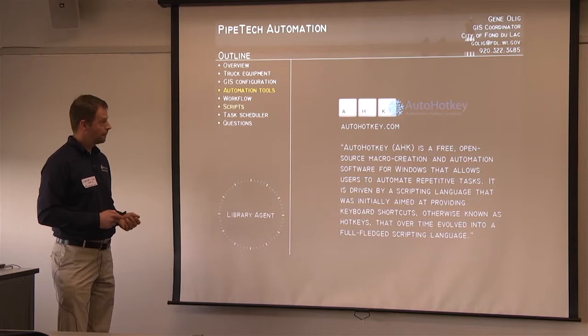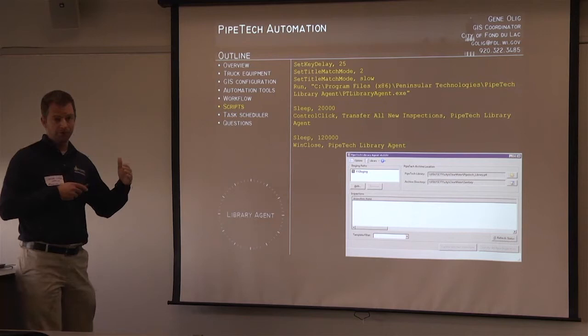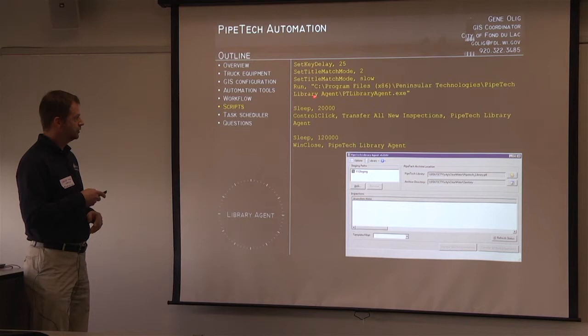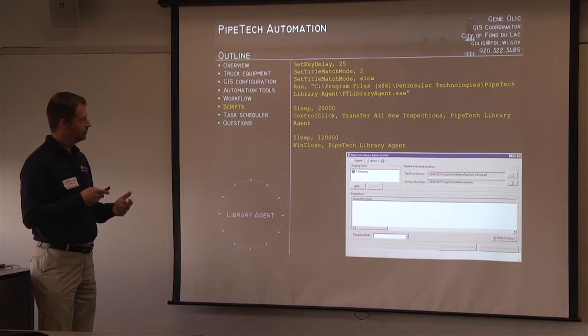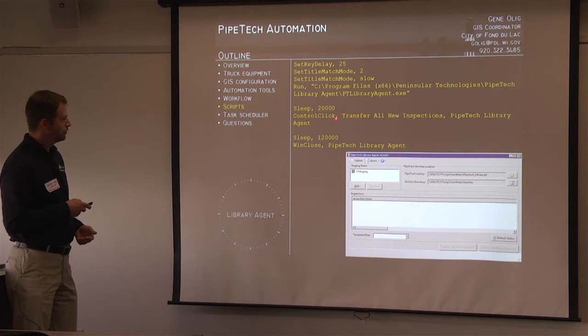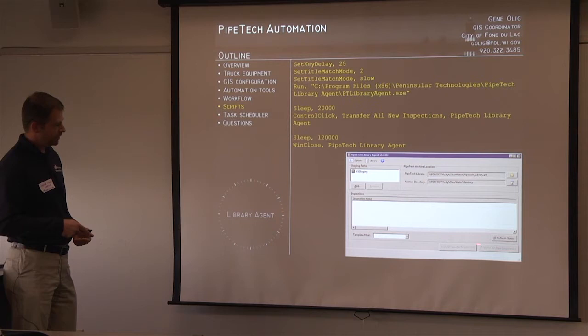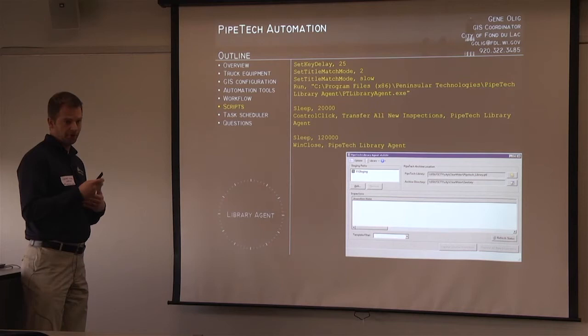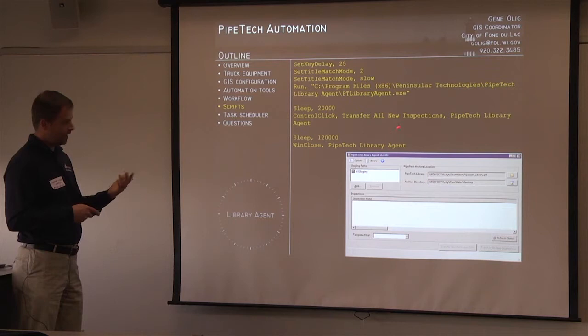So we can write a script, and this is just text based. You can do this in any notepad or text editor. We're going to call a program, here it's the PipeTech library agent, with the run command. We're going to let it sleep for 20 seconds and some milliseconds to allow it to open, because sometimes you might have a lot of inspections in your staging folder, and it could take a while to read through all those folders. After that, we're going to send a control click to a button named transfer all new inspections, which is this button down here, for the window PipeTech library agent, which is the title right here. Then we're going to sleep again for 2 minutes as it populates all of these inspections into our library. And then when we're done with that, we're going to just close the window.